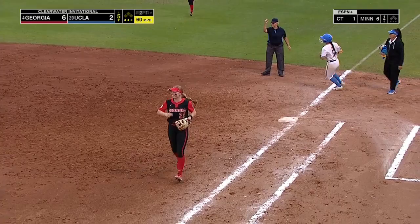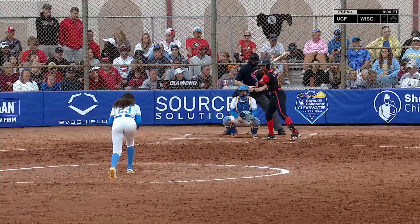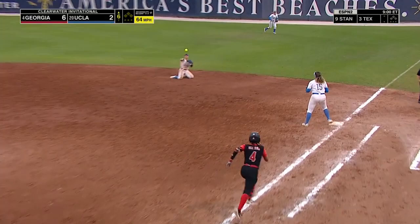Sandy Pola somehow comes from that lane. You might have thought that it was the dolphin statue making that noise. Yeah, that was perfectly done. That's a diving stop, Sandy Pola.